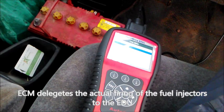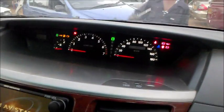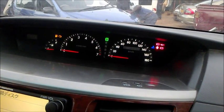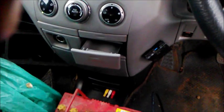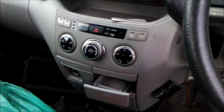Now, as soon as the key is turned on in the ignition, like that, you have the injectors firing all the time at very high speeds, in what seemed like an uncontrolled manner. Sorry, I got interrupted by a phone call, but as soon as the key is in that position and you can see the check engine light, the injectors all go off in an uncontrolled manner.